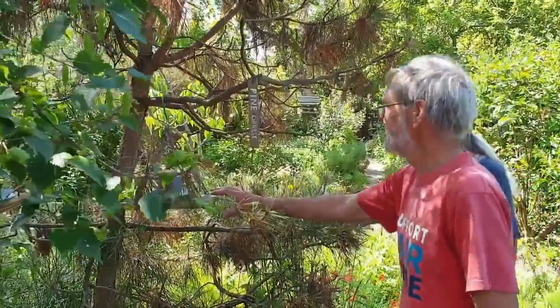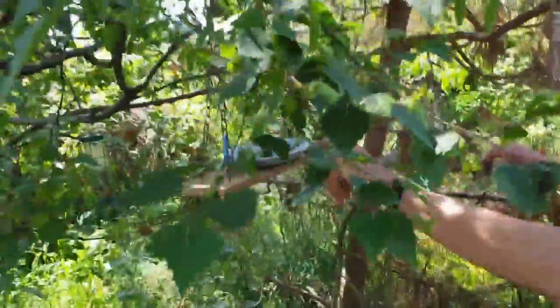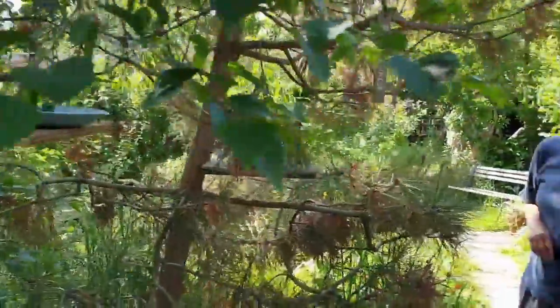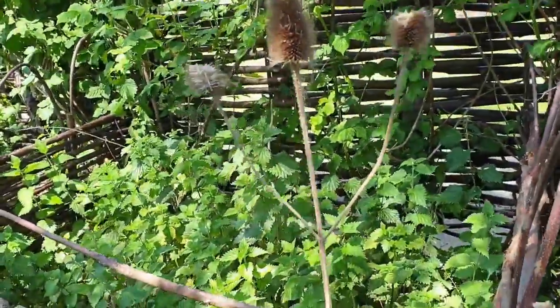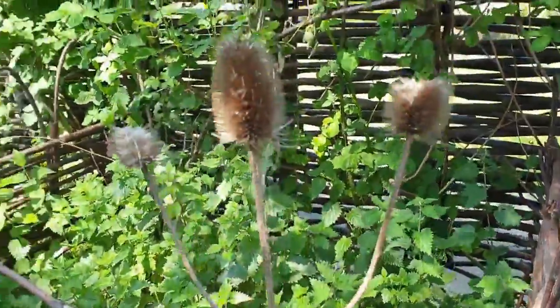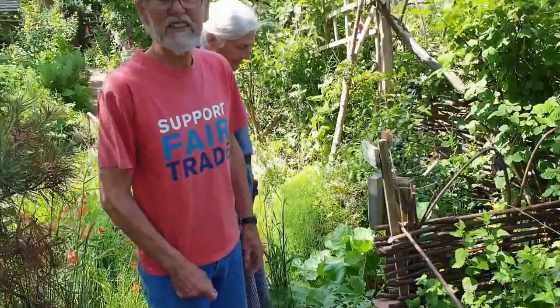This was my idea of a bit of artwork. Swings with cups and saucers and bird food on. Our nettle patch, these are the only nettles we had in the garden until we bought the land outside. But we use that for nettle soup and other delicacies.